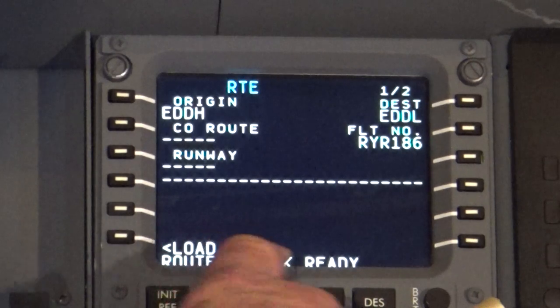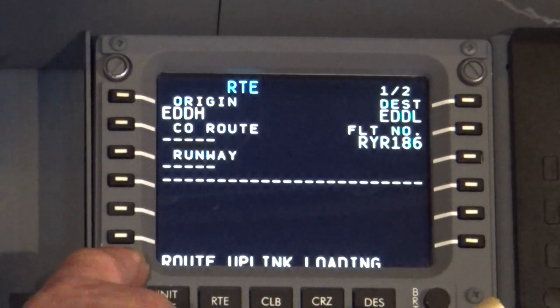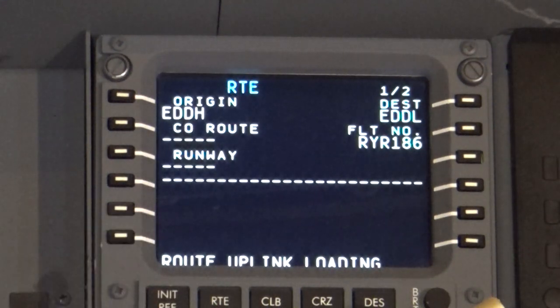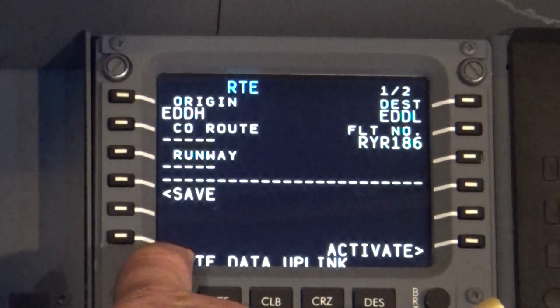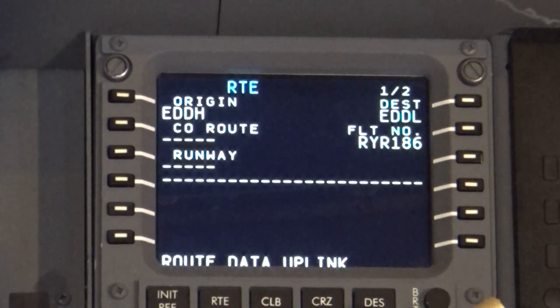Now, the route upload is ready, so I'm going to push load. And it says route uplink is loading. So it's entering all of the information about the entire flight route. Good, it's done. So activate to save.